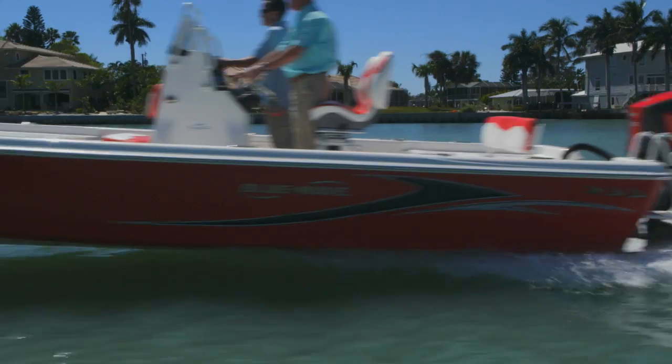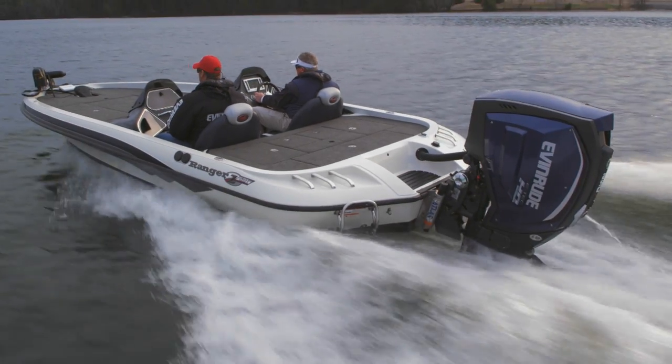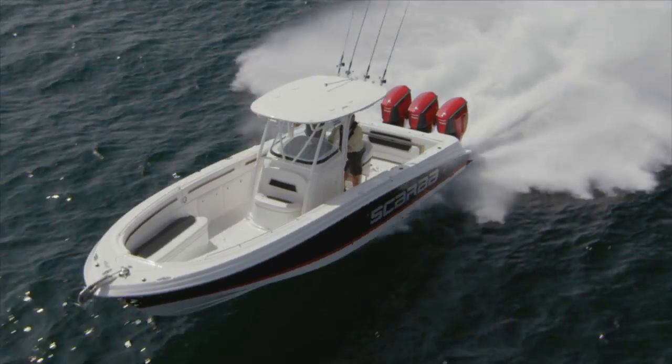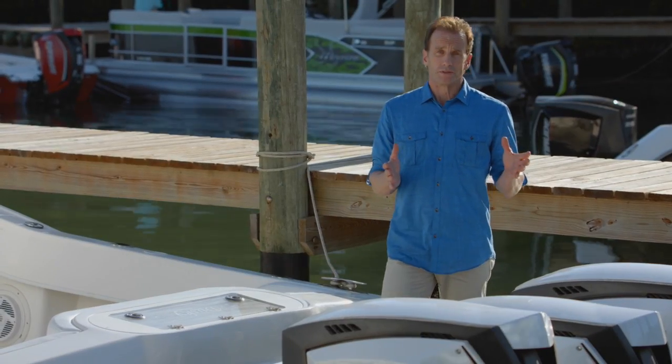This is the world's most advanced outboard engine, the new Evinrude E-TEC G2. With its radical design, you can tell immediately that the future of outboards has arrived. And what you see on the outside is just a hint at the remarkable innovations that Evinrude engineers have accomplished on the inside. Why did they do it?